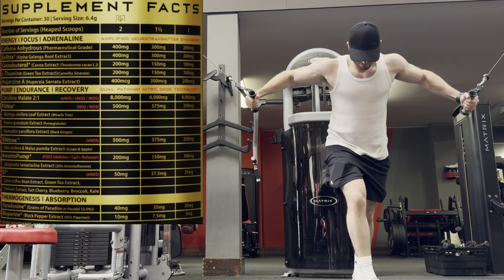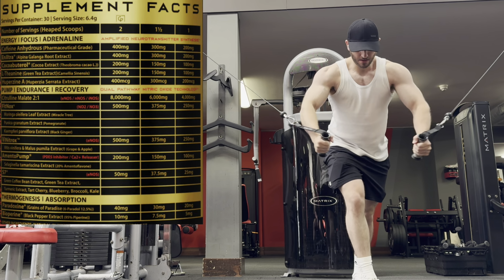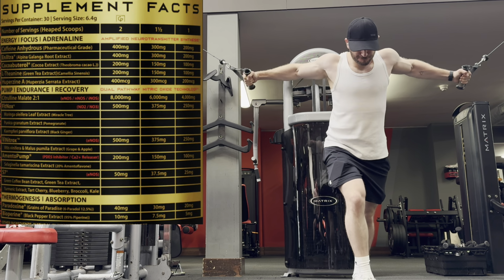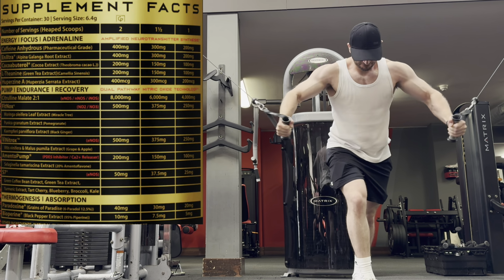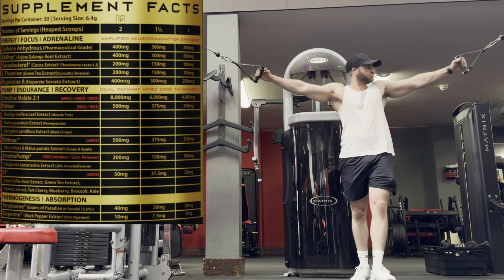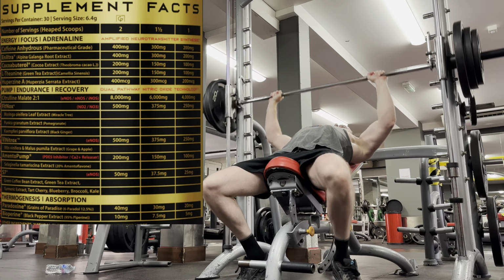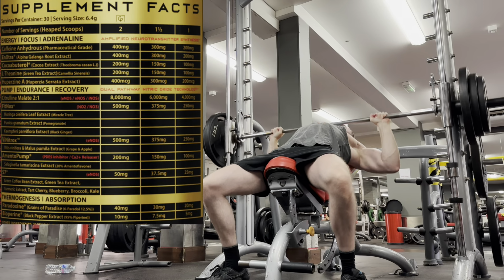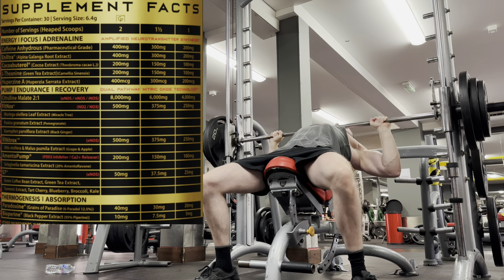It's looking good. Then we've got Huperzine A, 400 micrograms. Dubbed the learning chemical, guys. A bit of focus and concentration to boot. Lovely. Then we move down to the next matrix, pump, endurance, recovery: citrulline malate 2:1 at 8 grams. Yeah, good dosage. Obviously you're going to be getting about 5.3 grams of citrulline for nitric oxide production and ultimately the pump. Lovely. Fitnox, 500 milligrams.